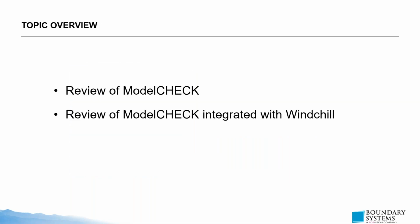All right, so just a brief overview with ModelCHECK, and then of course the ModelCHECK integration with Windchill.